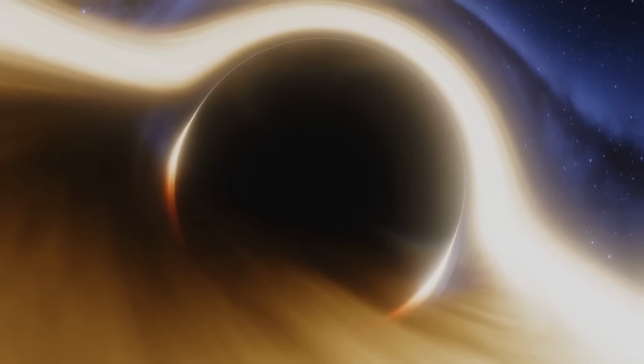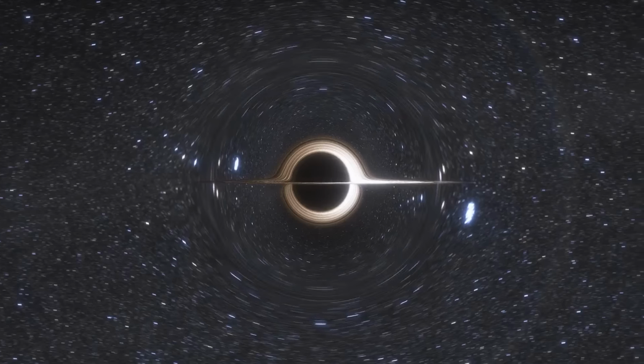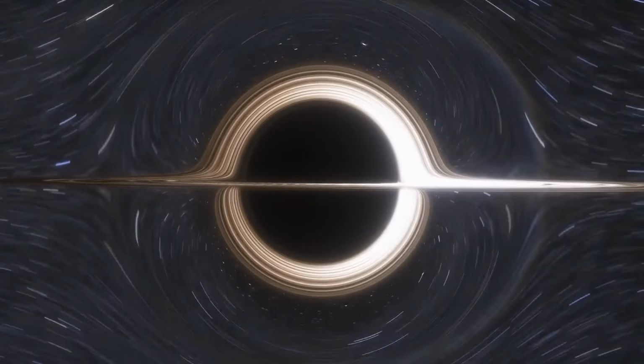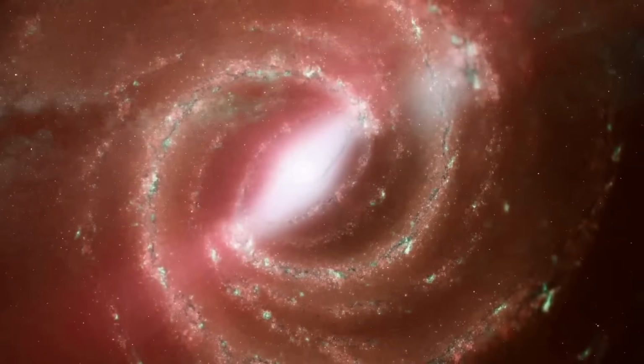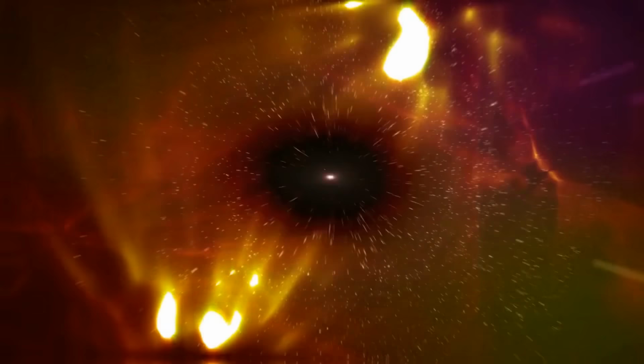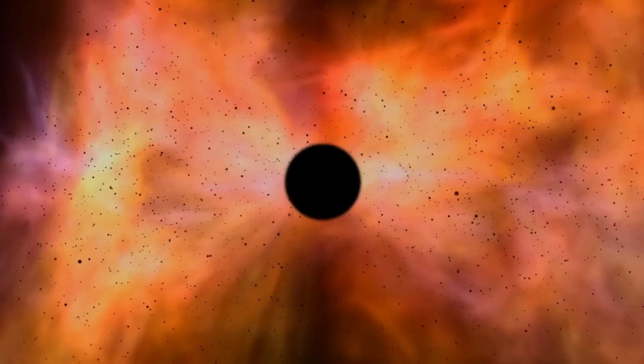A black hole is a place where gravity is so strong that even light can't get out. But black holes can sometimes behave like a massive galactic volcano. From time to time, they flare up. Sounds like me. But instead of spewing lava, they produce enormous amounts of energy. And this phenomenon leaves gaping holes in the surrounding material and gas.